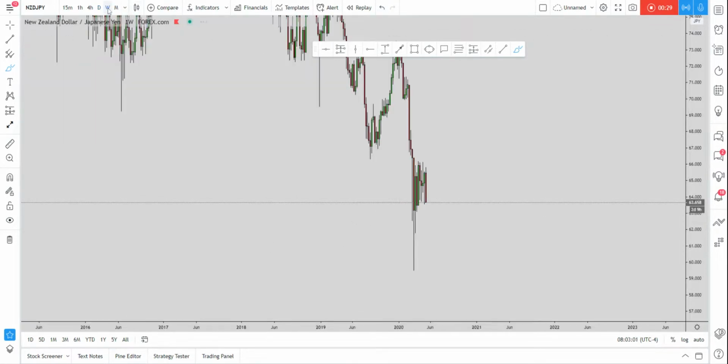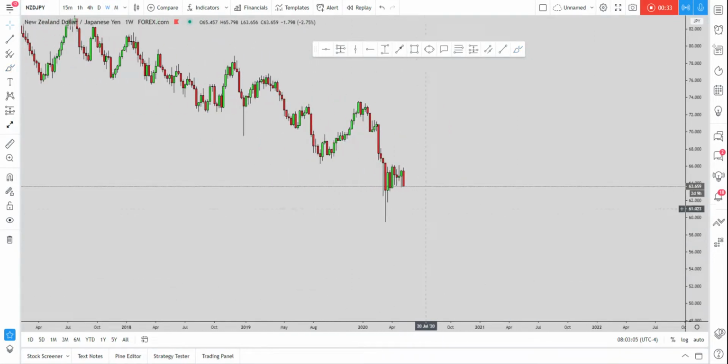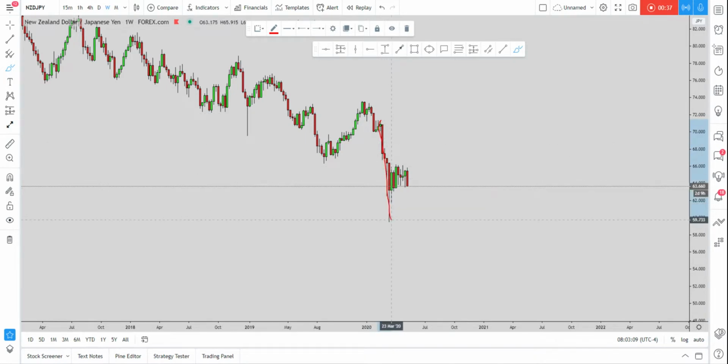Now, if we go and see what we have from a weekly perspective, we can see that on the weekly, everything is much more clear. Why? Because on the weekly, we can clearly see that the market has created a very nice impulse, followed by a very nice retracement. And what do you expect after the market creates an impulse and a correction? You expect the market at least to try to make the next impulse to the downside.